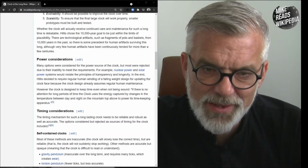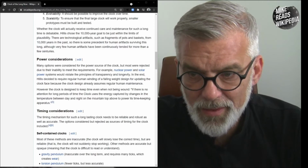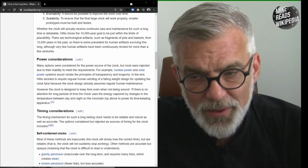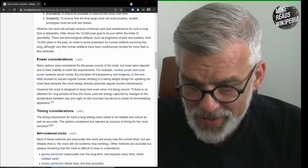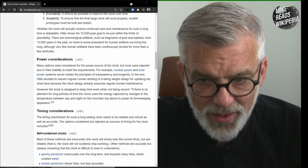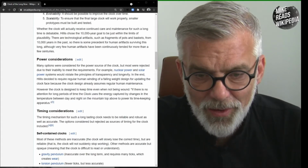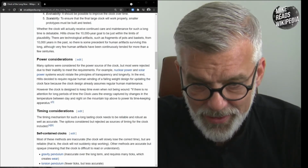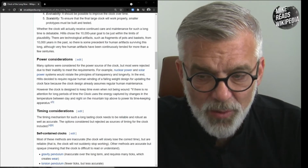Power considerations. Many options were considered for powering the clock, but most were rejected due to their inability to meet the requirements. For example, nuclear power or solar power systems would violate the principles of transparency and longevity. In the end, Hillis decided to require regular human winding for a falling weight designed for updating the clock face, because the clock design already assumes regular human maintenance. However, the clock is designed to keep time even when not being wound.